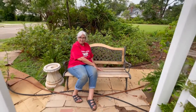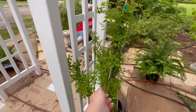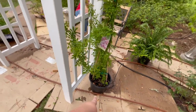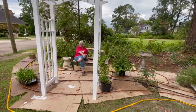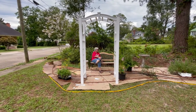So here's the Peggy Martin rose. Here's a picture of the blooms because it doesn't have any on it right now, but they are gorgeous. And it will eventually climb all the way up and over. That's what we were thinking next time we go to New Orleans, because we do go there semi-regularly.